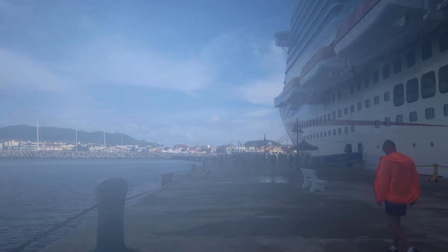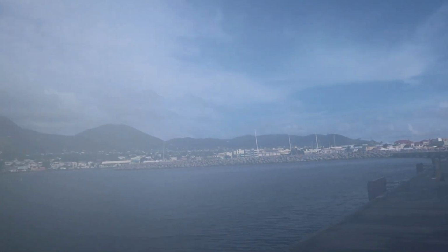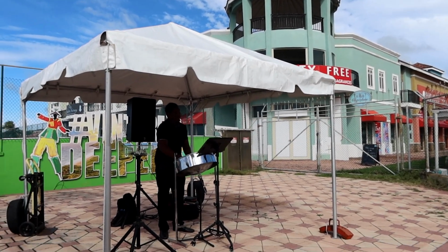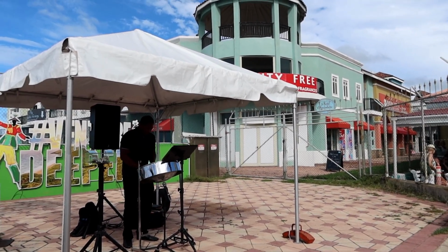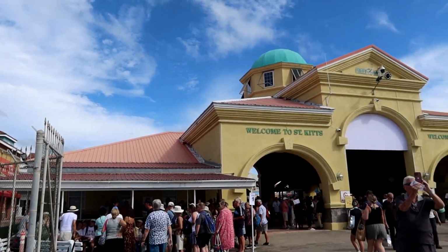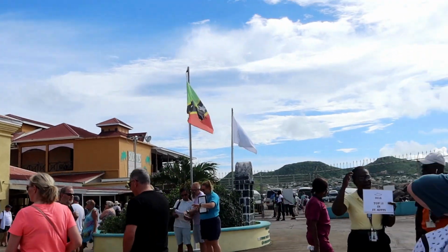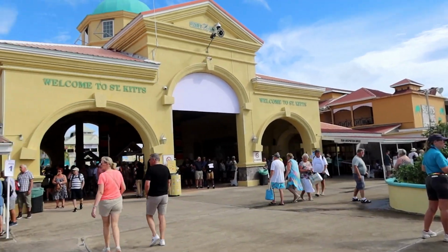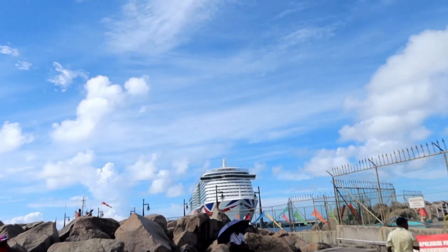We're doing a similar tour to yesterday, I think, but rather than calling it Instagrammable locations, it's the best of St Kitts and Nevis. So, oh my goodness, that's very, very blurry. Not blurry, but like foggy. There's the ship.